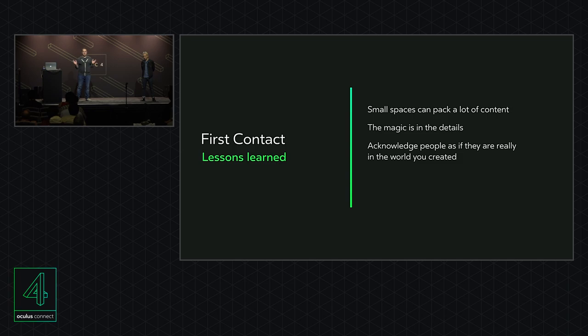Also, same thing we've been talking about: we went in with the goal that we always want to acknowledge the presence of the person in there, and we left realizing even more how important that is. These slightest details can remind people that this is not a real world. It's all about making a plausible space, something that feels real, and that they feel like they can be a part of.